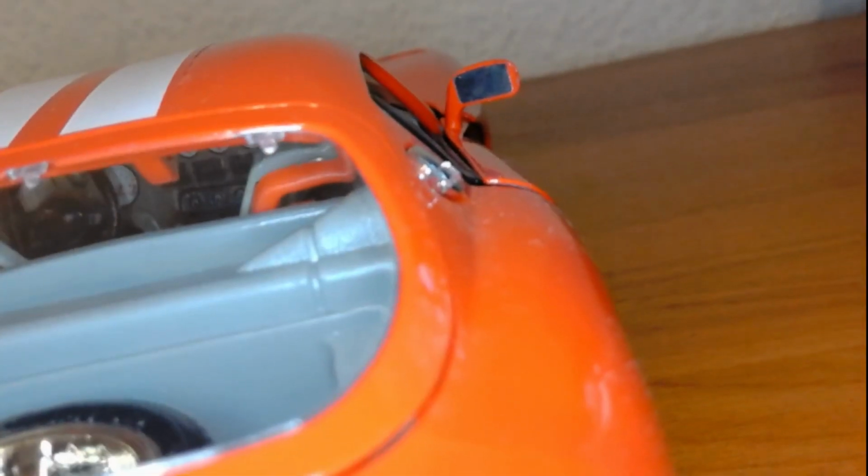Way awesome, these types of cars. Let's close it. Let's turn it. Oh, look at the mirror! Look at the mirror. Look at the reflection. Let's open the hood.